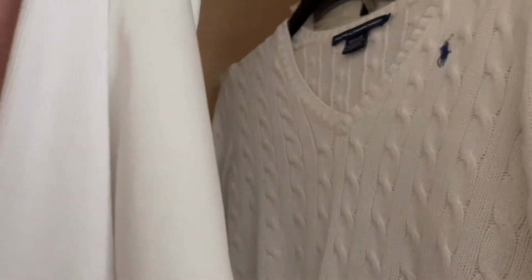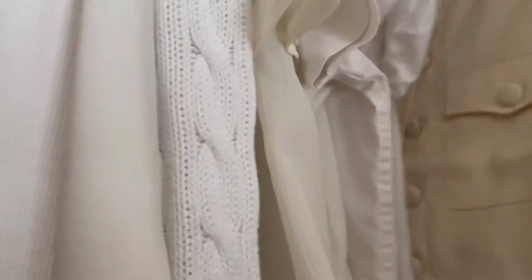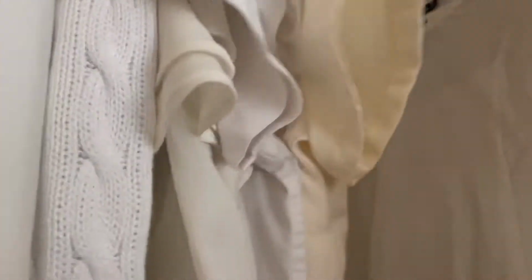My I Saw It First blouse. A Ralph Lauren jumper. Two blouses which are from Everything £5. Just a random white shirt. Bershka top, which is actually on my Depop, but I'm keeping it in here so it'll get really creased. This Pretty Little Thing top. H&M blouse. I absolutely love this.